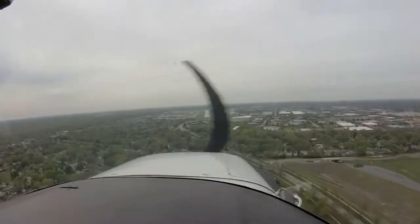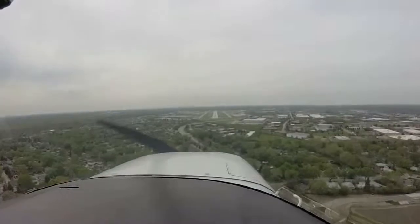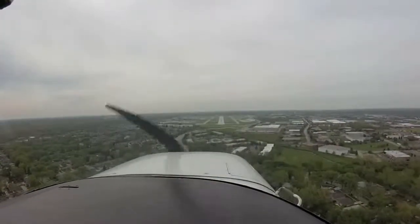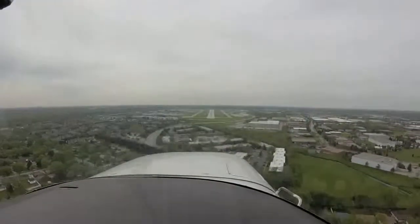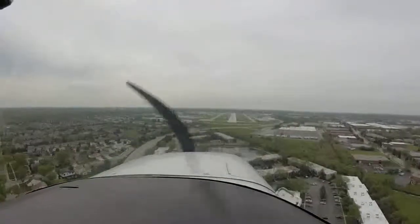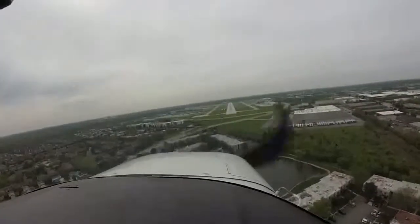Going a bit too fast, I think. That's okay. You're a little low here. Okay, just keep bringing the nose up just a little bit, just right there. 1,000 feet. Once we touch down, I'm going to throttle all the way back. No, you're going to land without throttle. We land with no power. Zero power. Okay.